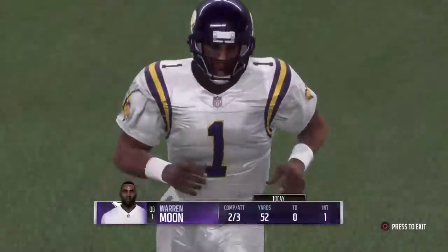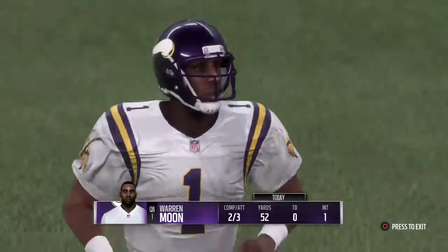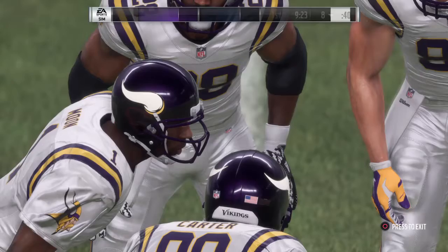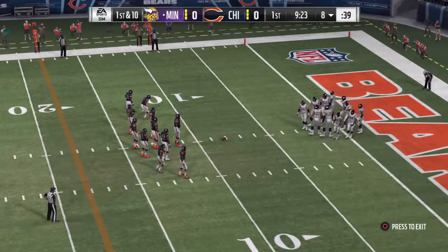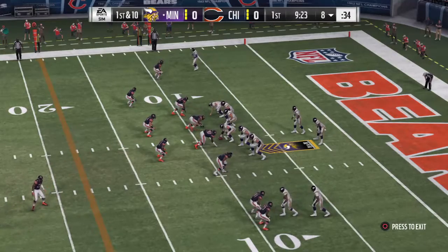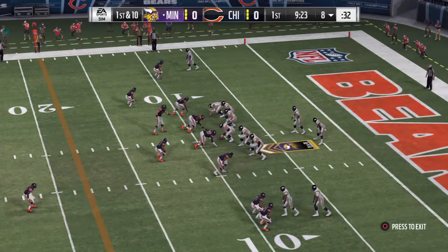Comes Minnesota. That opening drive ended with the INT. It didn't lead to points, but still not the way they were hoping to begin the game. But how about going and telling your defense, thank you, a huge thank you. You said it didn't lead to points, stalled off that drive. Now they've got a chance to redeem themselves and maybe reward their defense a little bit.